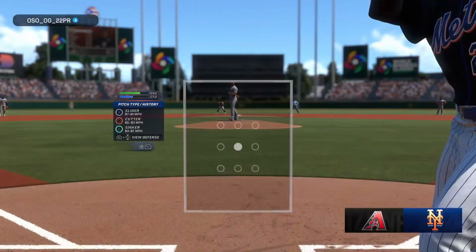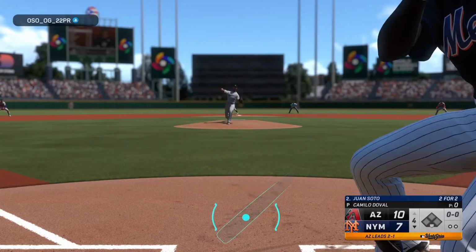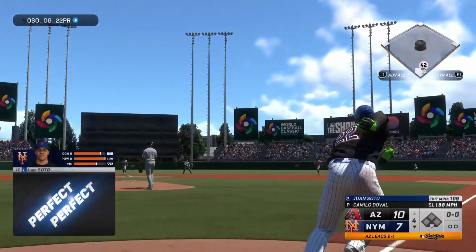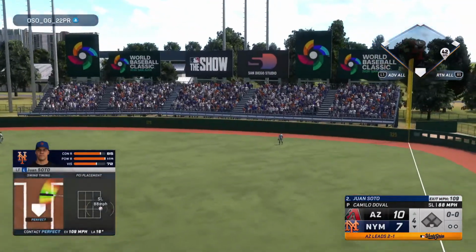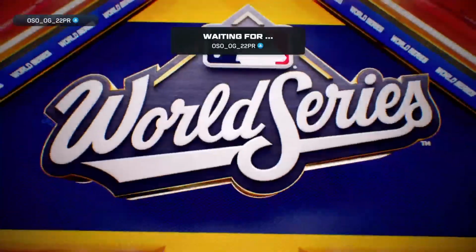Camilo Doval gets the ball now. And we all know about his slider. It's just filthy, man. And one of the better ones in the... And there's a fly ball deep right field. And wow, that one is way out of here.